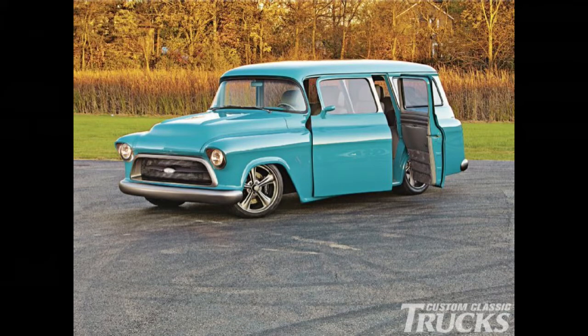But this is also the years where you ran into 2-wheel drive and 4-wheel drive models, whereas before it was just the 2-wheel drive. And so now they're adding 4-wheel drive to the mix, and this is really where you start getting more common, I guess, when you go to a car show.